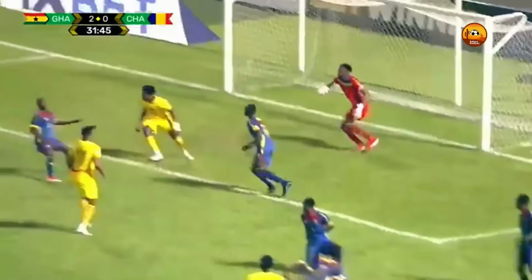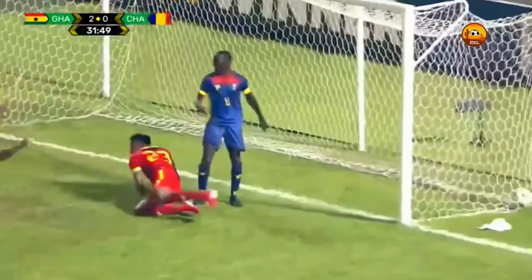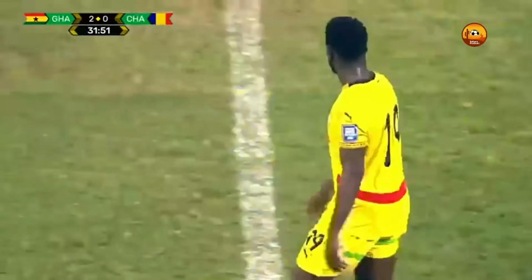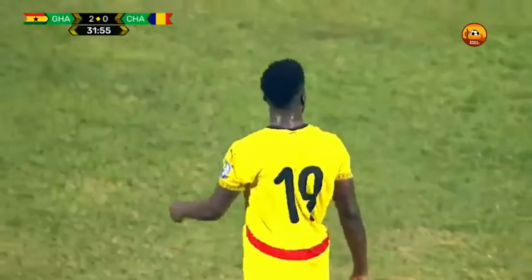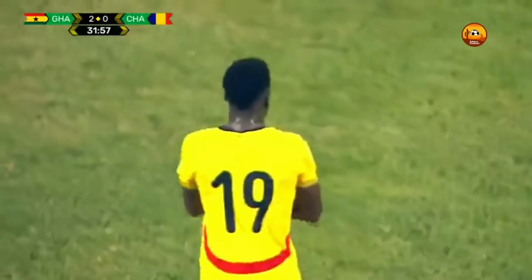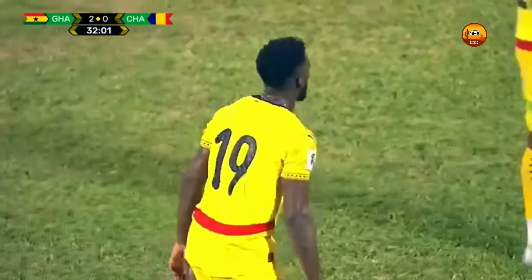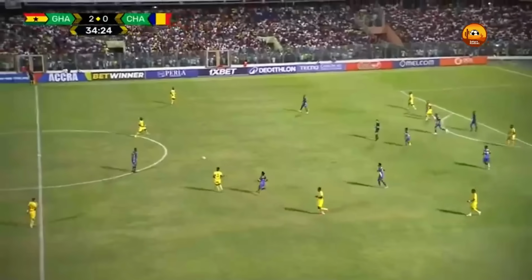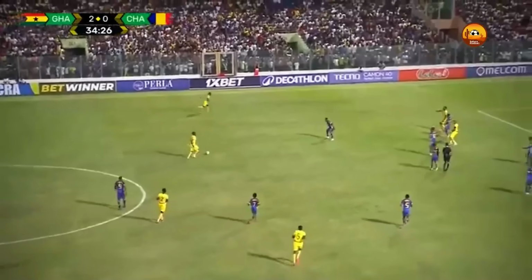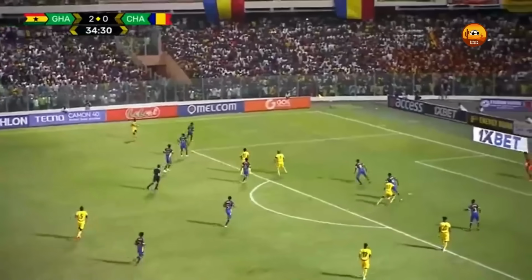The ball coming in from Schindler, just tinked over. And a beautiful finish. Always head down, they say. And using his experience, the captain of Athletic Bilbao, Inaki Williams, gets his second goal for Ghana. That he didn't strike the ball. Ghana still have it though.